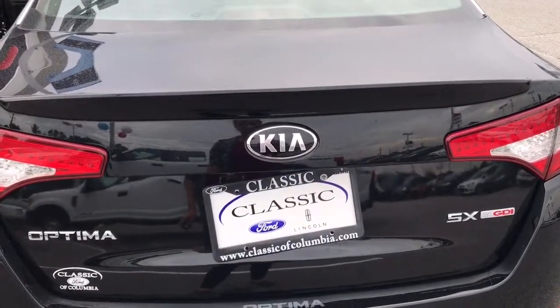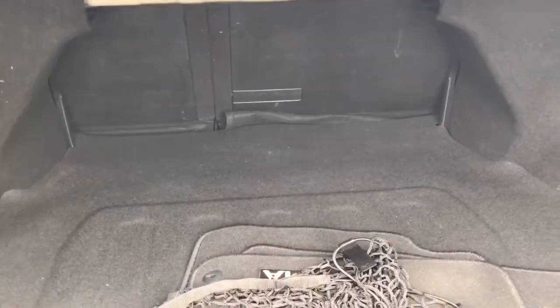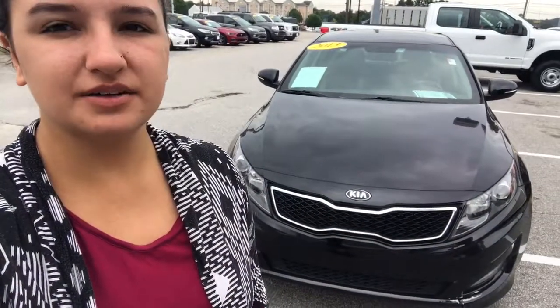Wanted to give you a look in the trunk. Very spacious. You can put the seats down if you need to slide something like equipment in here as well. Very spacious.